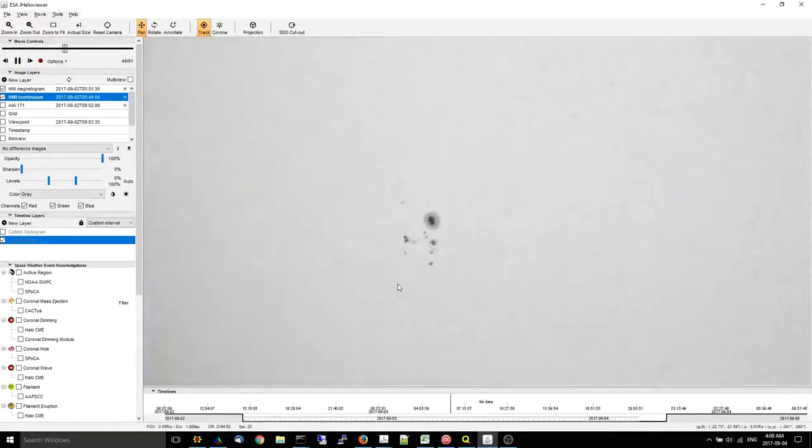This region is worth watching now because it is becoming quite complex, and it is beginning to show possible delta configurations in multiple areas of the sunspot complex. It would not surprise me in the least if this region produced a major flare in the next 24 to 72 hours. It will all depend on whether or not this flux emergence continues, and if it does, how the region copes with that. At the present time, it looks like it's becoming complex quickly.